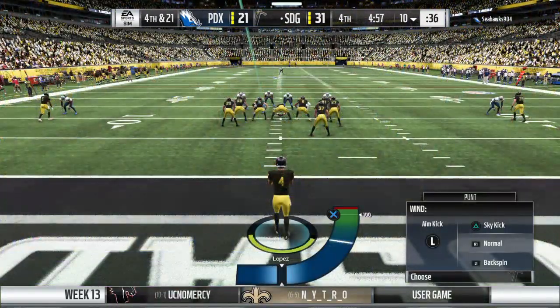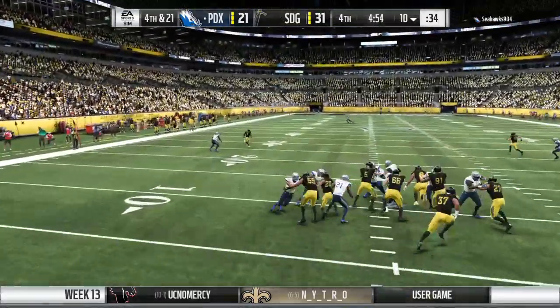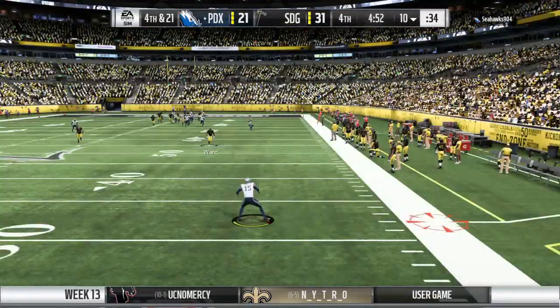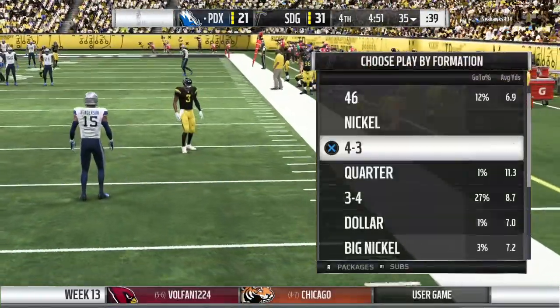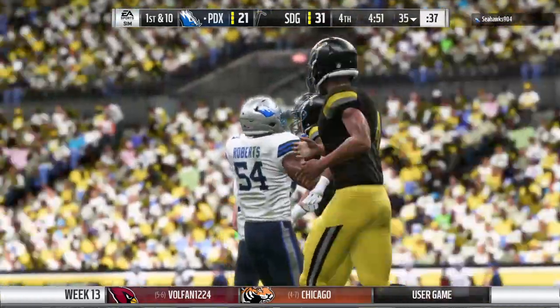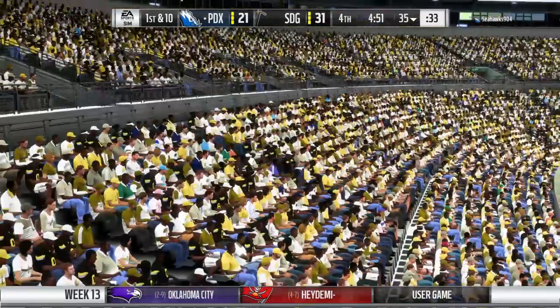Despite the lead here in the fourth, they're still taking shots. Not content to sit on this lead at all. To me, it raises the question of what's right in this game nowadays. Do you sit on the ball and run it because you have enough of a lead? Or do you try and extend it because you always feel like the other team can come back? Extend it. Have some fun.